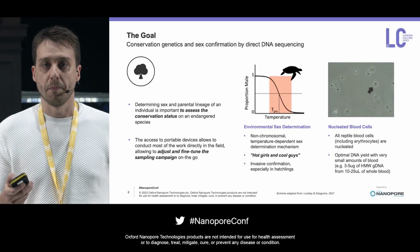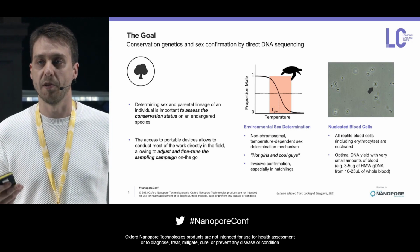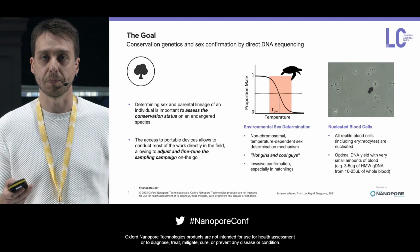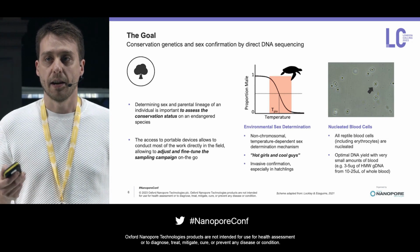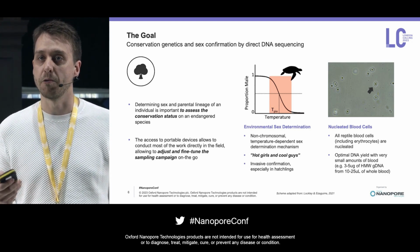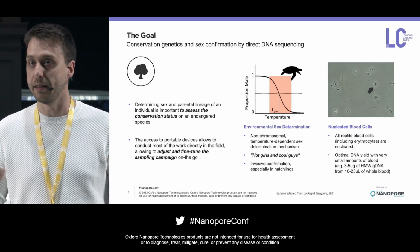In order to take action with conservation strategies, the determination of sex and parental lineages of a species are of paramount importance. And nanopore devices, being portable, are really a good asset to these kinds of conservation campaigns. Tortoises, as most reptiles, are characterized by environmental sex determination. Therefore, it is a non-chromosomal sex determination mechanism, following the rule of hot girls and cool guys, in the sense that at warmer temperatures you have a higher chance of getting female and at lower temperature of getting males.